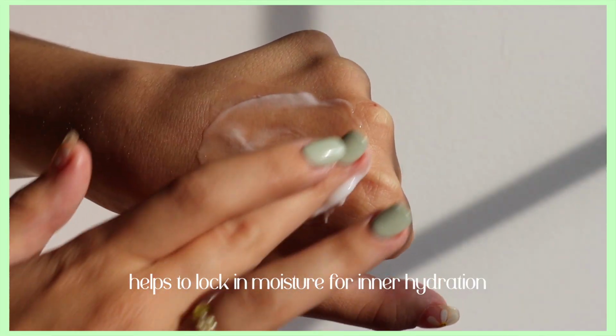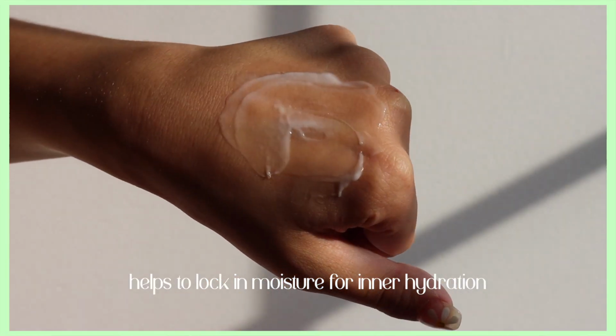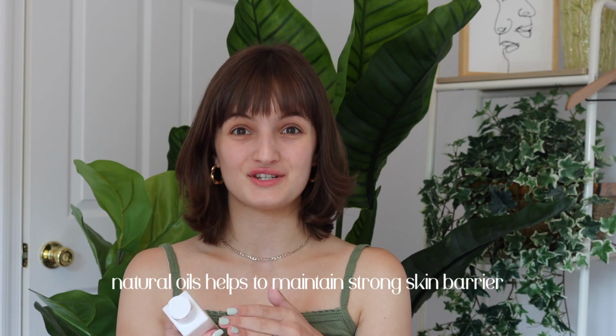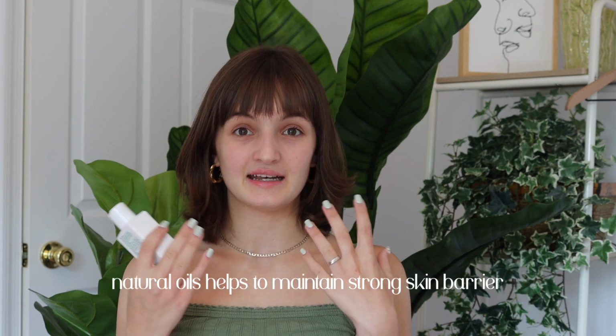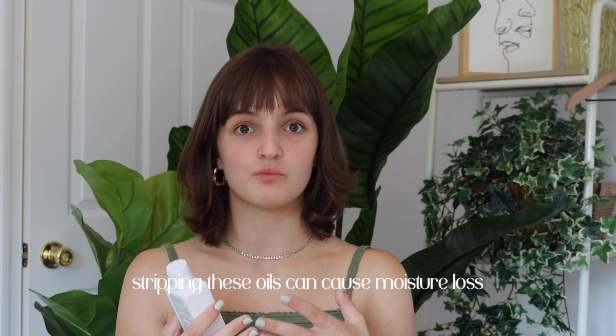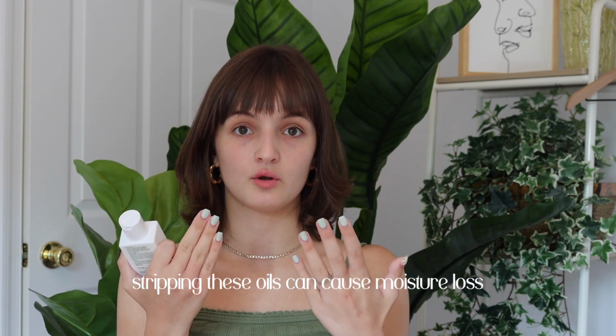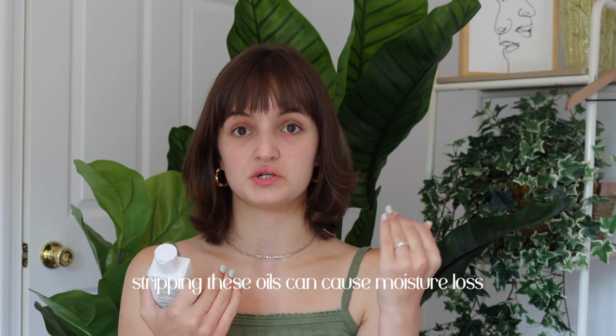Sorbitol is also a great ingredient for locking in moisture, which I feel like people with oily skin tend to think that they really need to strip their skin of all of the oils and all of the moisture just so that they don't have all of this excess oil on their skin, when in reality that's really not the case. And it is important to have moisture within the skin, and keeping those natural oils on the skin is so important for actually holding and locking in that moisture and not allowing your barrier to be damaged so that the moisture escapes.